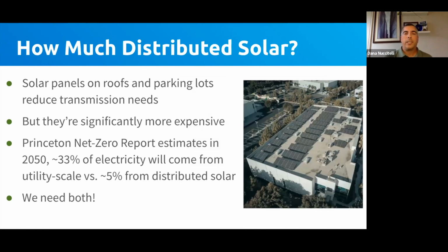Another question we get is, how much can distributed solar solve this problem of our needed transmission? Because if you put solar panels on roofs and in parking lots, at buildings where that's where the electricity is needed, then you don't need so much transmission lines. That is true. It is a nice solution.